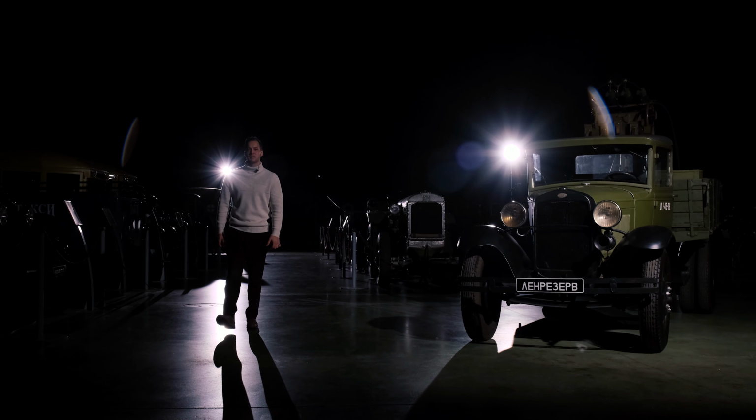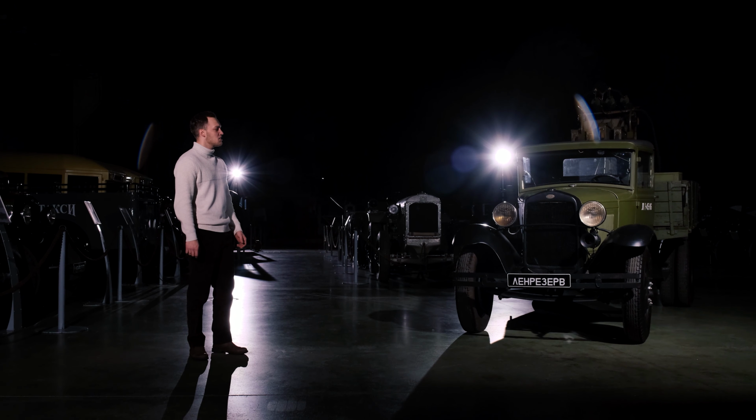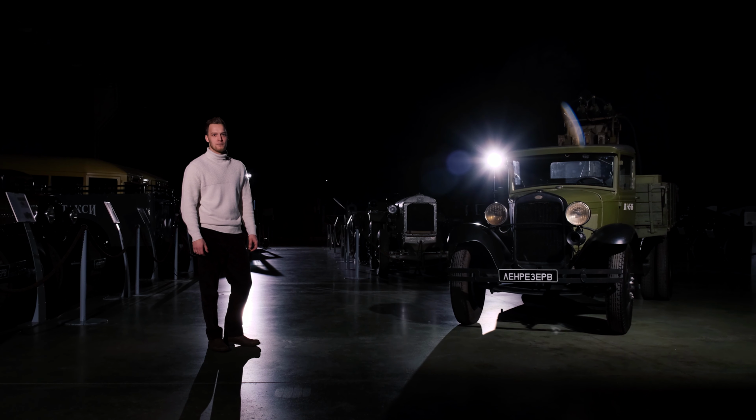Certainly, the most game-changing automobile in Soviet history was the GAZ-AA, which holds an honourable first place in our series of videos about the WWII era vehicles. Today, our initial narrative revolves around it, although numerous modifications and versions existed, so we'll definitely come across this car in other episodes too. But for now, let's focus on this one.